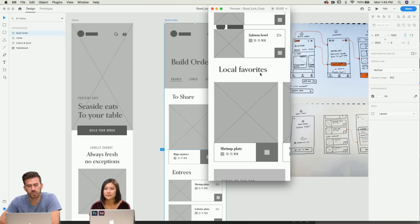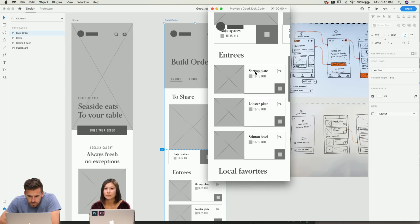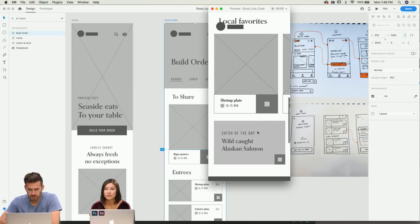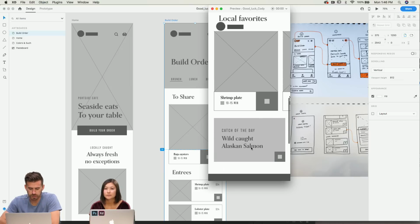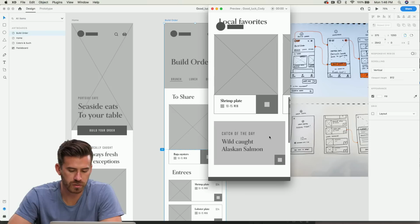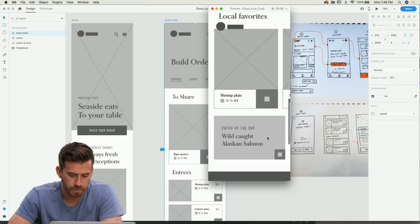And then we've got another section called local favorites. Looks like my logo isn't on the top layer, so I'll have to fix that later. And then adding a different kind of, more of a branded, wild caught Alaskan salmon is our catch of the day. Perhaps there's a promotion or a featured item that the restaurant wants to shed some light on. This is an opportunity to do that.